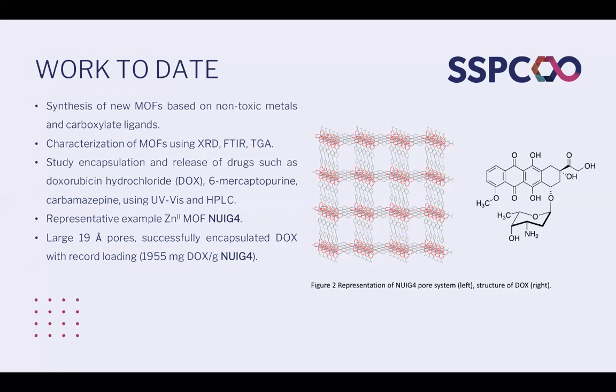So a MOF we've recently published here is NUI-G4. You can see on the right-hand side a representation of its pore structure. It's got these large 19 angstrom pores, and we successfully encapsulated doxorubicin with a record loading of 1,955 milligrams of doxorubicin per gram of MOF.